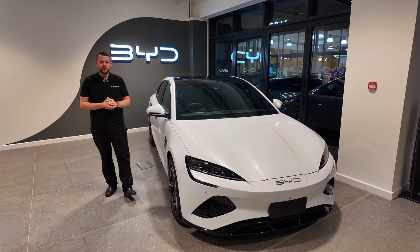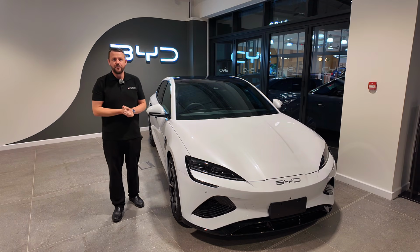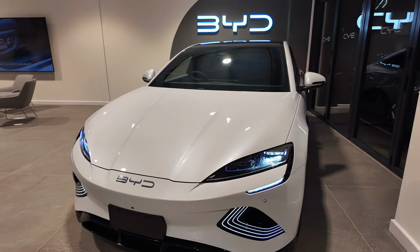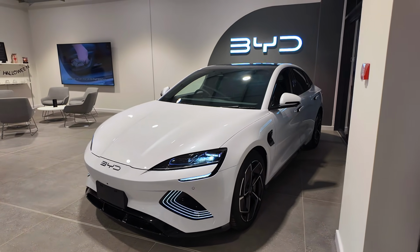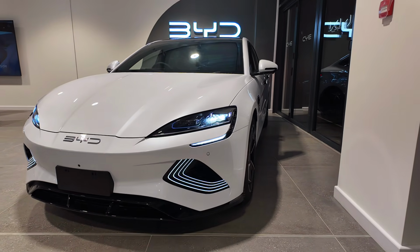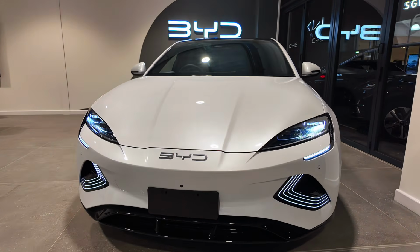But for now, let's jump into having a look at exactly all of the stylish elements of this car. So let's start at the front and have a good look around this fantastic looking BYD Seal. Now this one, like I said, is in the polar white. The colours are all metallic, so they give you a nice sparkle look in the paint as well. They do all come with a gloss black trim across the bottom, which I'll go through in detail.